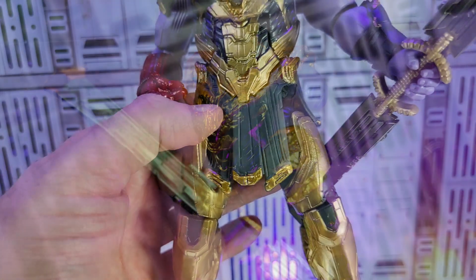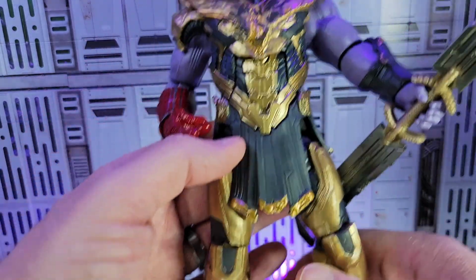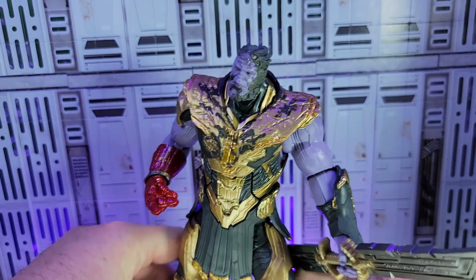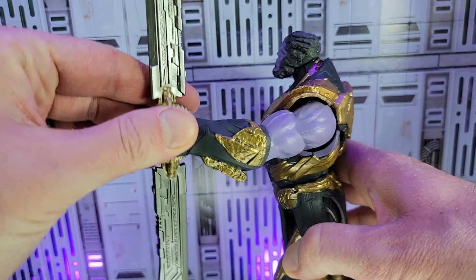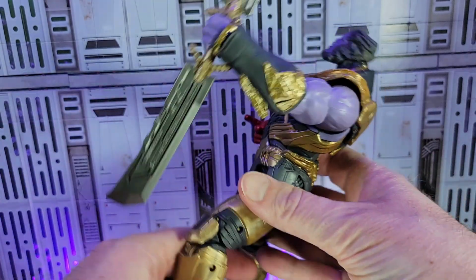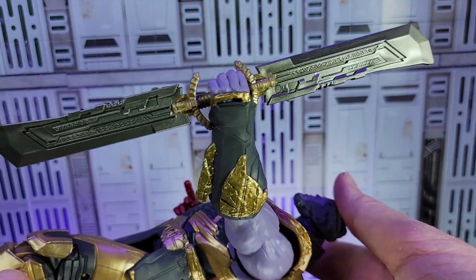And then they did upgrade his loincloth, and then really solid base with these boots. He actually is a pleasure to stand and pose. He's well balanced and very stockily built. Also comes with his epic dual-bladed sword. What a beautiful, beautiful piece, man.